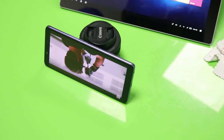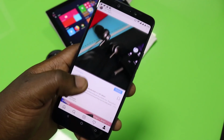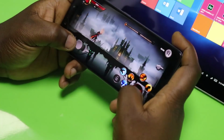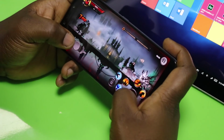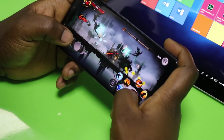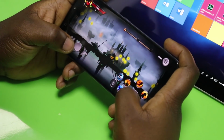Performance on this device is average, but again, thanks to the Android One software, things run smoothly and mostly without hiccups. The device pairs a Helio P23 octa-core processor with 4GB of RAM and 32GB of internal storage, expandable to 256GB via a micro SD card slot. It also comes with an ARM Mali G71 MP2 GPU clocked at 700 MHz.